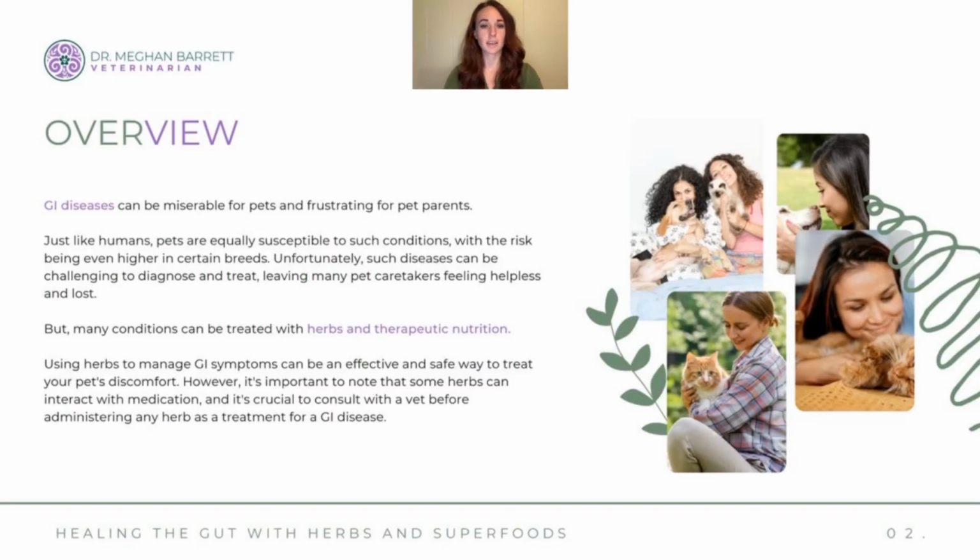So GI diseases can be very miserable for pets and frustrating for pet parents. Just like humans, pets are very susceptible to these conditions, and in certain breeds, the risk can be even higher. And unfortunately, many GI diseases can be tough to diagnose and treat. And this can leave you as the pet parent feeling very helpless and lost.